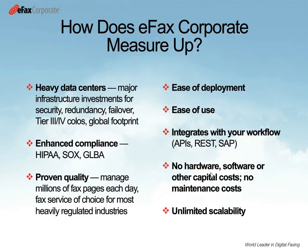Lastly, you'll also get the ease of use, simple deployment, and deep integration through our flexible APIs, and you can retire those fax servers. So we can help you minimize those capital outlays, the IT burden, the maintenance, all of the things we've discussed in this webinar, so that you can put that burden on people who focus on one thing, which is cloud faxing, and you get the benefit of unlimited scalability for your organization.